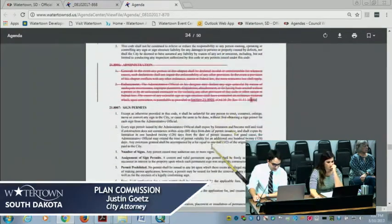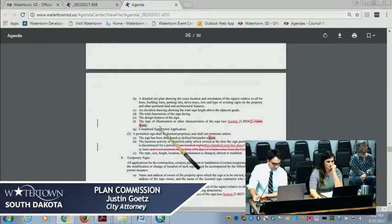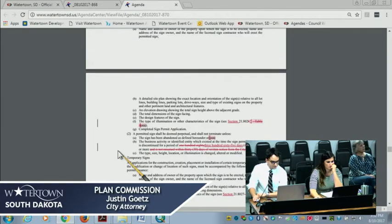21.8007 is not changed except for certain provisions here on the next page. Some clarifying language there at the top, but then also a change in what basically ends a permit for a sign. Specifically, we have in the ordinance currently that 180 days after a business activity or identified entity is discontinued, then the sign needs to come down, if the business activity is not resumed within 30 days written notice from the city.